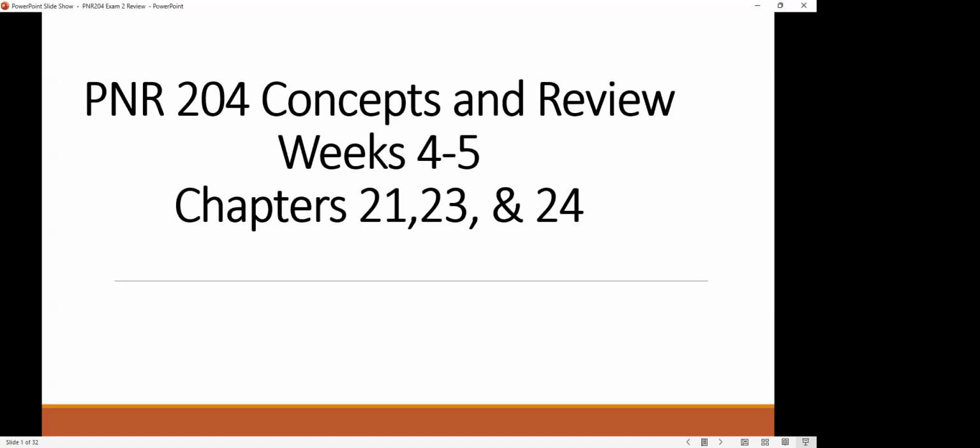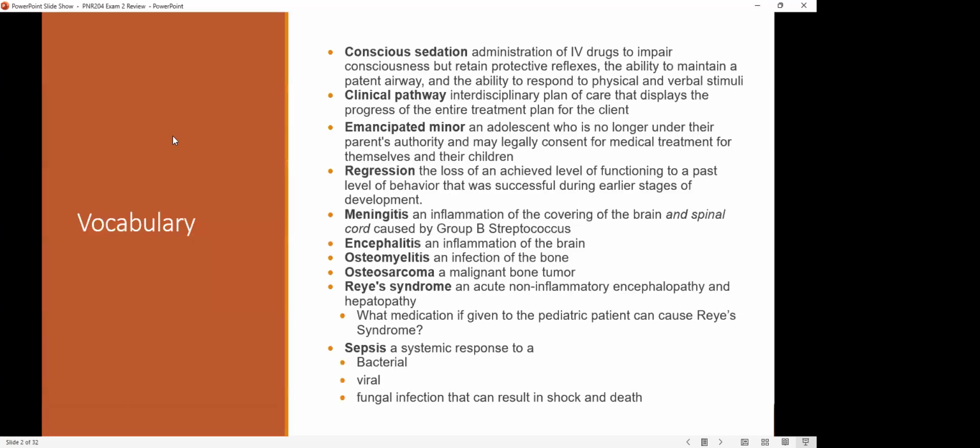So here we are, only weeks 4 and 5. It's 3 chapters. But boy, is it loaded with a lot of stuff. So, first of all, there's always vocabulary, and this is just the memorization of the definitions. So, let me try to explain them in another manner to you.